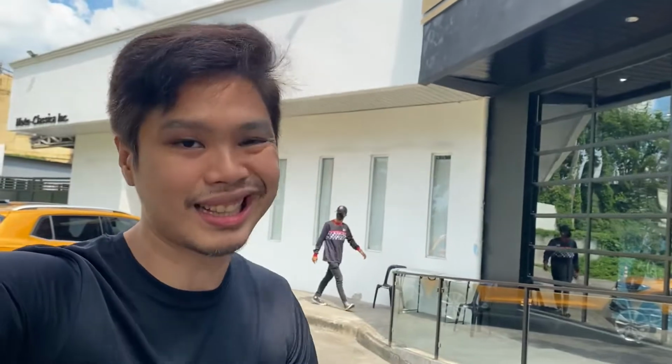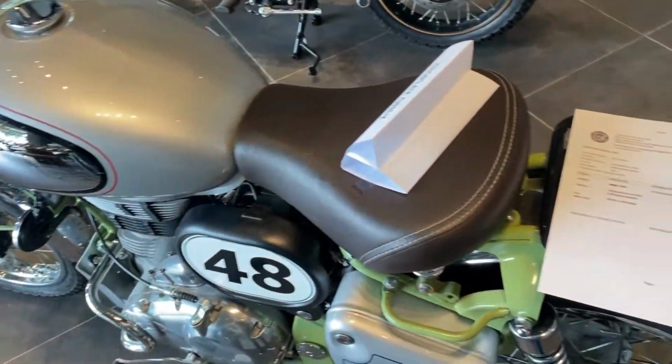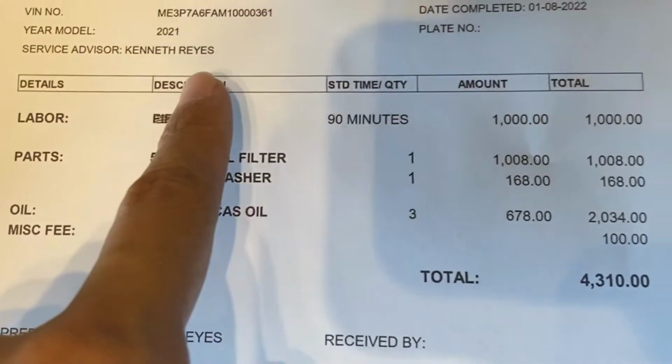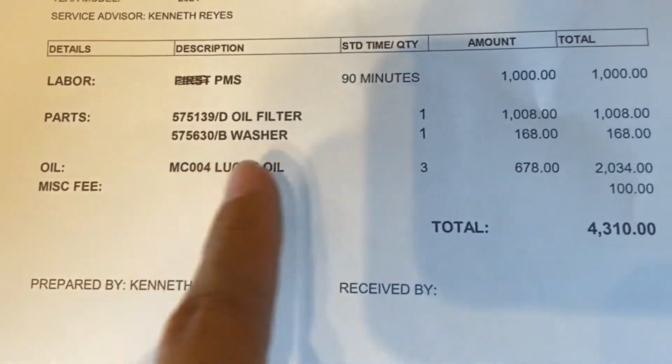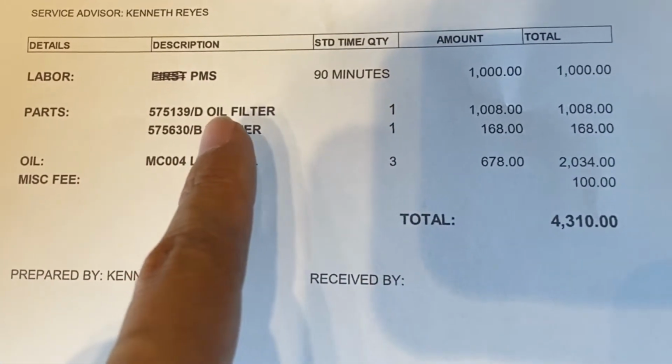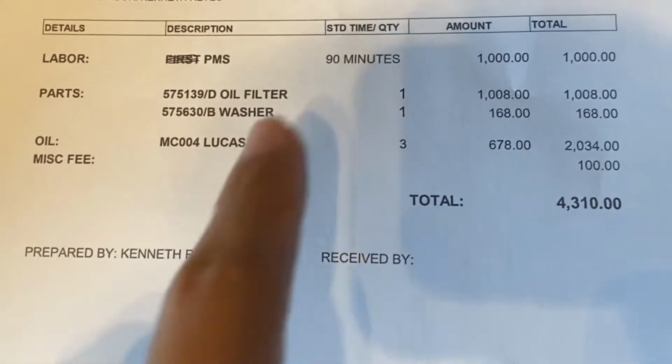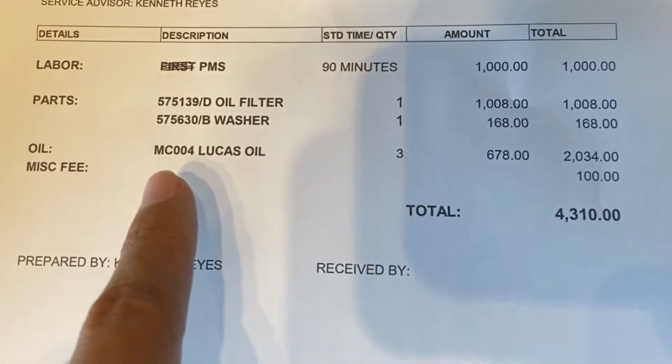Again, what's only done was change oil, change filter, and then the other is labor fee for the service, and then adjustment of the brake pads, cleaning, etc. So let's check it out so I can finally share with you how much does it cost. Let's use this beautiful bike as a props. Alright, so the labor here for the PMS is 1,000 pesos. Filter, that's a Royal Enfield OEM original filter. That's 1,008 pesos. And this is the washer, 168.